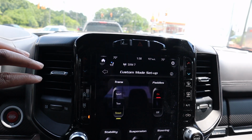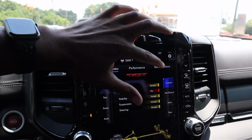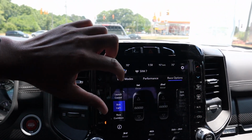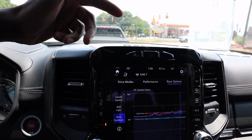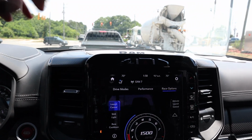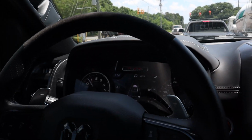You notice this does not have a track mode because it is not a track vehicle. It's an off-road vehicle, though you can take it. You go to your race options, you got your launch control, your shift lights, and then your race cool down, which race cool down is diverting that air like I was talking about in the Demon back to the engine, the unit under the engine, to cool the engine down quicker. You can activate your launch control. I don't want to do that, so I'm gonna cancel.